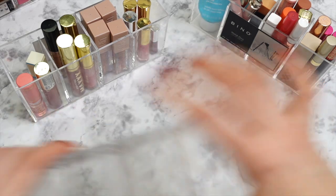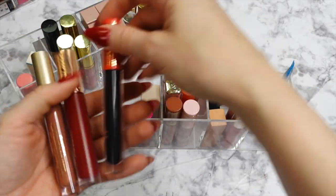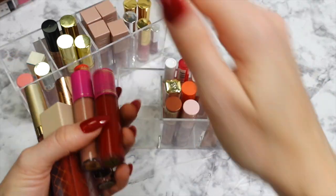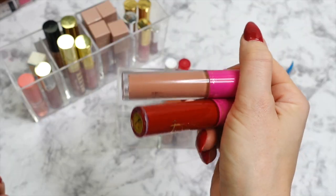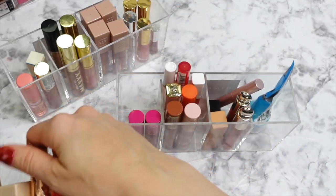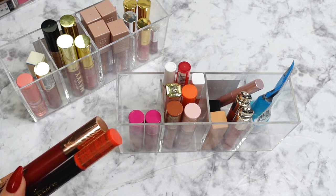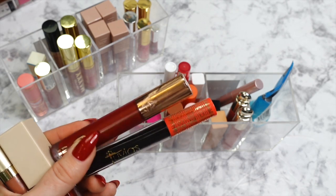This is fully empty. Now let's get into this container right here. In this section, I'm going to start from here. I have some of my liquid lipsticks, kind of like a mix and match of brands. These two are from Juvia's Place. I really love these. I'm definitely keeping them. Juvia's Place is one of the other brands that I really enjoy lip formulas from. You will see more of the Juvia's Place lip products going forward.